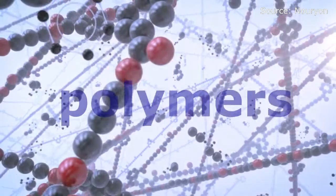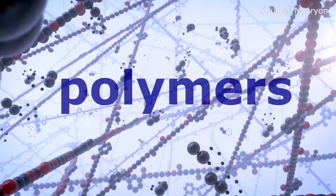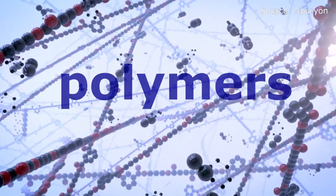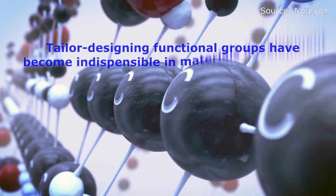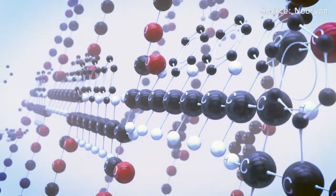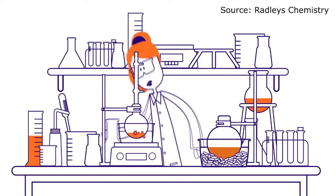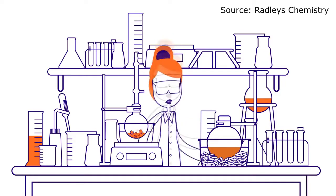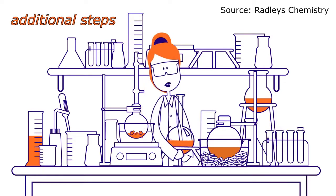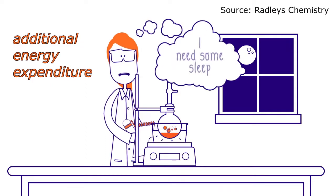Modern materials are fundamentally anchored in polymers. For increasingly diverse applications, techniques in tailor designing chemical functional groups have become indispensable. But as polymer structures become increasingly complicated, so do the chemical syntheses involved. In the traditional sense, this implies additional steps, additional waste generation, and additional energy expenditure.